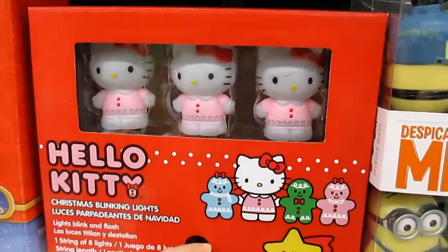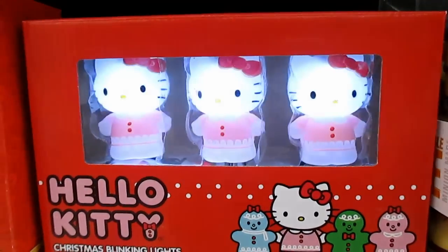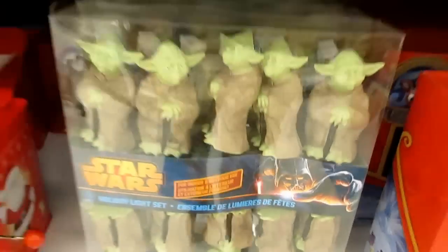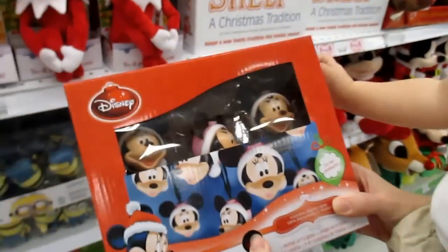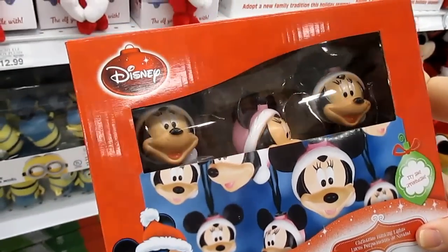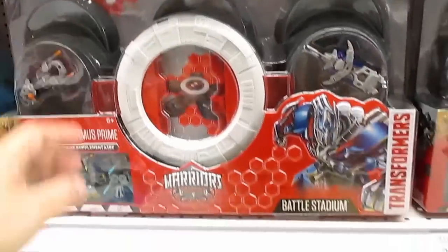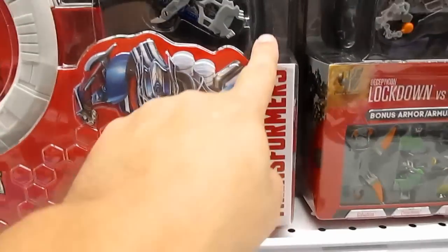There we go. Do you see the Star Wars? Yoda. Oh, they flash. Yoda. R2. Oh my gosh, I didn't see R2-D2. So I guess that's something to look for. Mickey. Minnie. You know Chelsea's gonna want those. I don't know if this is new or if I've just completely missed it. It's Hex Bug, but it's Transformers.